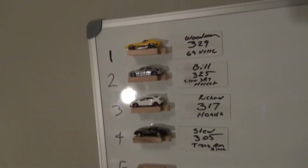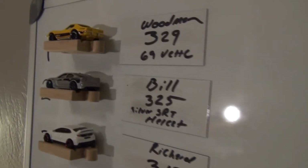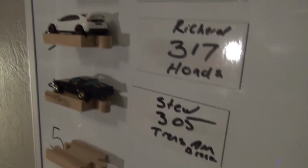I lied. Let's go to the leaderboard. Everybody's talking about the leaderboard. Woodman with 3:29. Bill, 3:25. Richard, 3:15. And Stu.